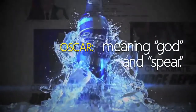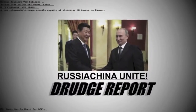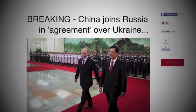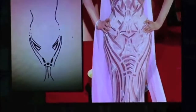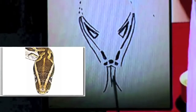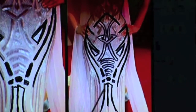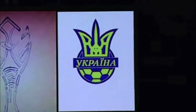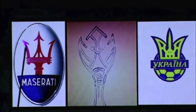So at the Shining Spear of God Pretender Awards, Lady Gaga, and like I said, don't hate Lady Gaga, God have mercy on her. But Lady Gaga is a spokesperson for the devil. Lady Gaga went to those awards, and on her dress, hidden in plain sight, was a perfect image of a serpent with a forked tongue and a trident and a missile launching right on her dress. It was really amazing. I was absolutely amazed.